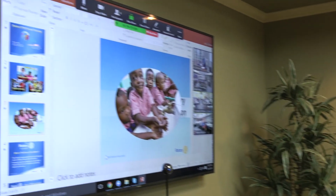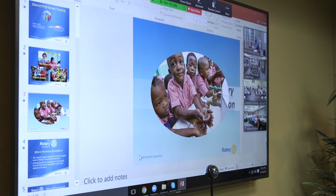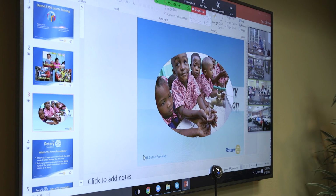So welcome. All right, so the first thing that we're going to do is, if I do this right, the arrow, that's the problem. Well, that didn't work either. There we go. All right, so we're going to talk about the Rotary Foundation, district grants, and global grants, in that order, I'm pretty sure. This is Lance's presentation, and all the animation is not going to work because we're doing it this way.